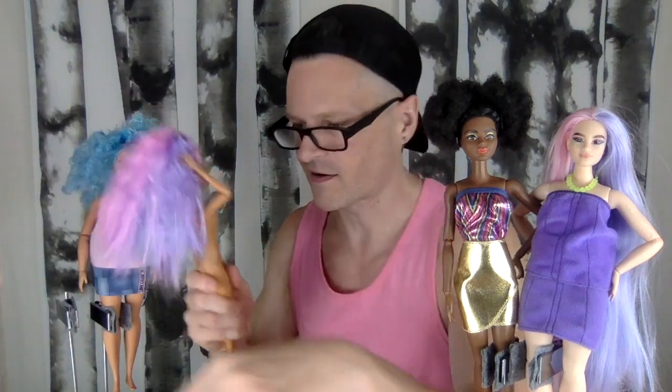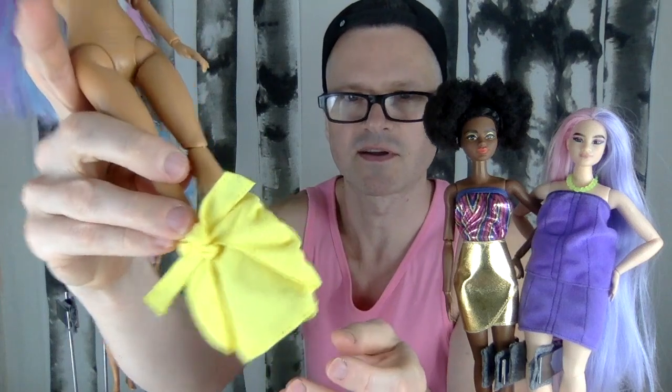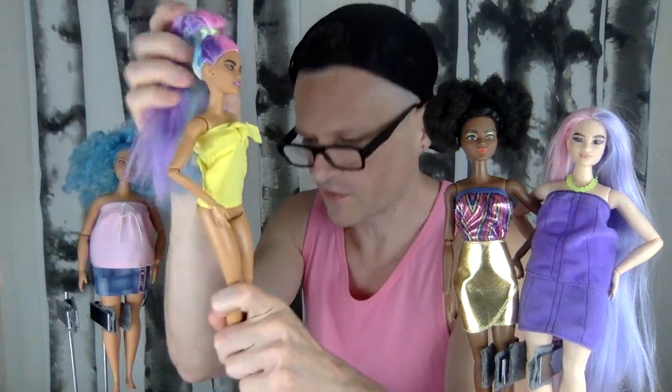Okay, with this girl, because the yellow is the most subtle color in her hair, I'm going to choose this skirt. I love this skirt. I think it's from a skirt pack. And oh, it's another bow at the top. But it doesn't matter. I've actually untied this little piece before, and I've tied it around the bust area and made like a bathing suit look.